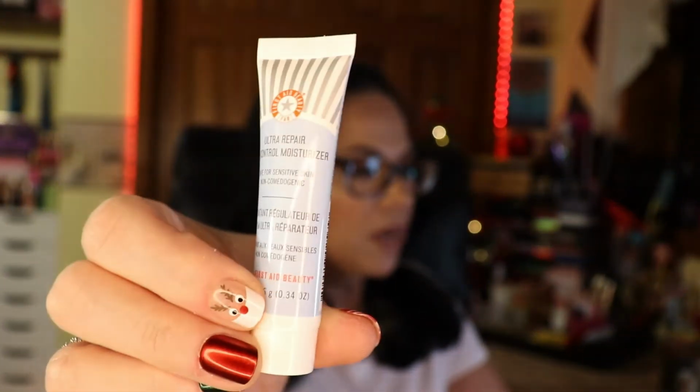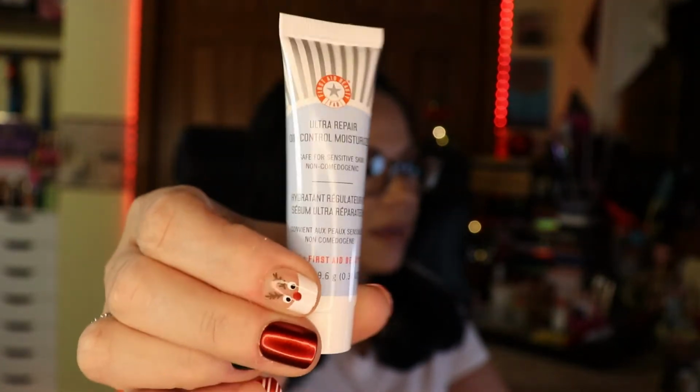Nice, I like it. So you got the highlighter. What else came in here? 1, 2, 3, 4. Oh, and this last item. Ultra Repair Oil Control Moisturizer. And this is 9.6 grams, which is 0.34 ounces. And that is the last item we got. And that's it, you guys.